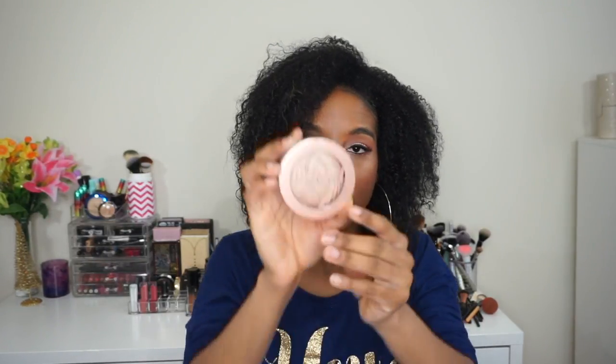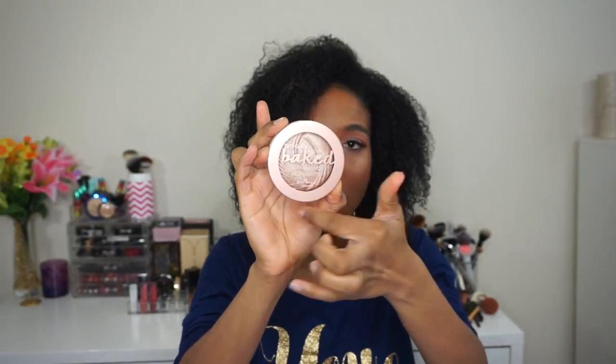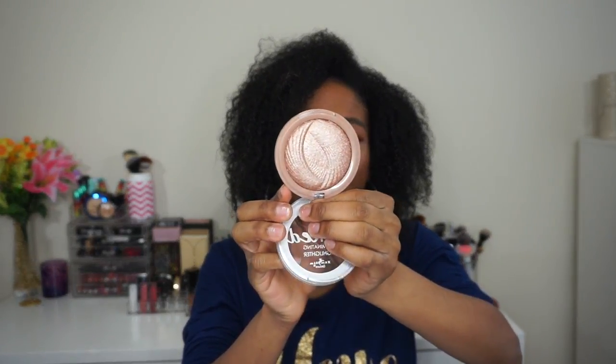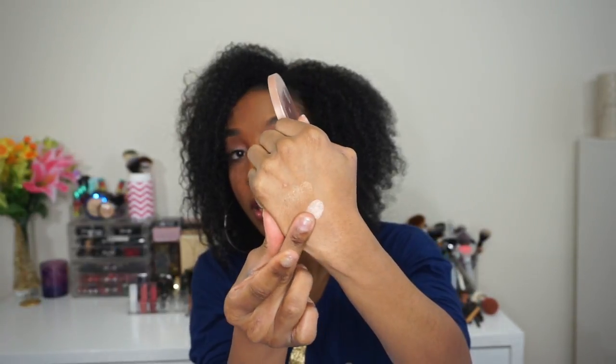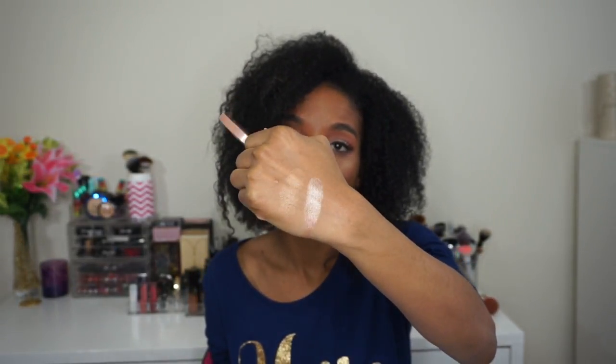So this is just what the packaging looked like. Really pretty, rosy brownish color. And let's open her up. This is what it looks like. So really pretty, it's like a pretty golden color. And this is the swatch of that one. Look at that. That is so pretty. So I cannot wait to play with it.